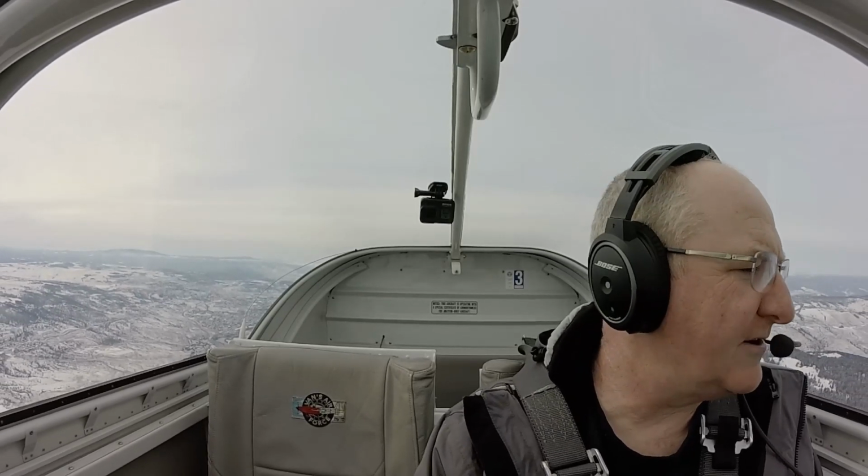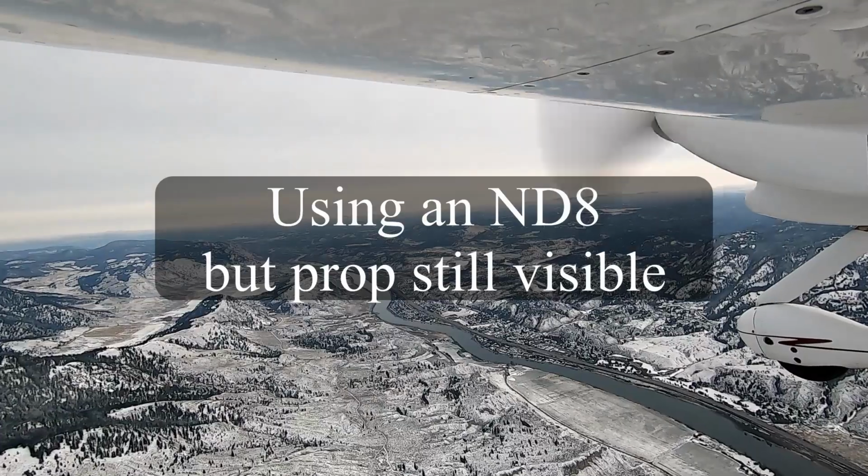I also just recently got a neutral density filter for the GoPro 7, which is under my left wing. So hopefully that's going to serve as a good prop filter and maybe increase the clarity of the video that comes off of that one. So I'm looking forward to testing that out as well.